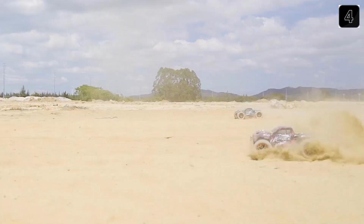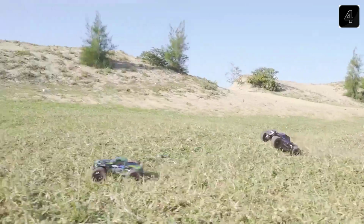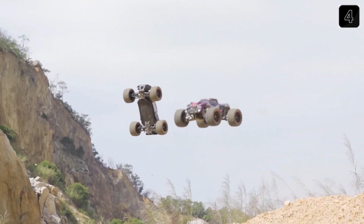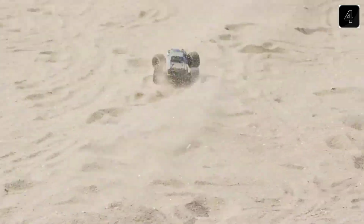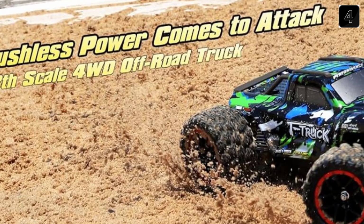Built with a strong chassis and durable components, this RC truck can handle jumps, sharp turns, and rough outdoor conditions with ease. The responsive remote control system provides stable handling and long-distance operation, making every race more enjoyable and competitive. Compact in 1/18 scale, it is portable enough for travel while still offering powerful performance. Perfect as a gift for boys, hobby enthusiasts, and RC car fans, the Hayboxing 18859A combines speed, control, and durability in one exciting package.